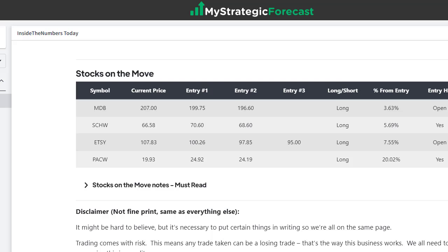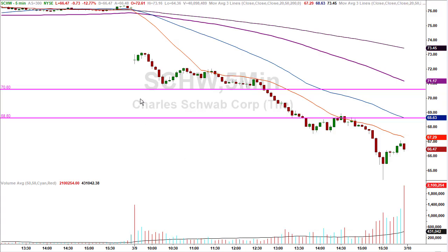So we had two that didn't hit their entry objectives and two that did. Schwab and PACW. Schwab didn't do the thing. It creeped in, bounced, creeped in, bounced. So we don't like the creepers. And then by the afternoon session, I'm gone by then today.